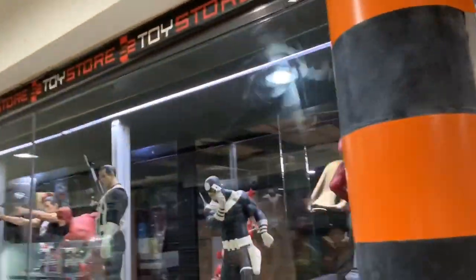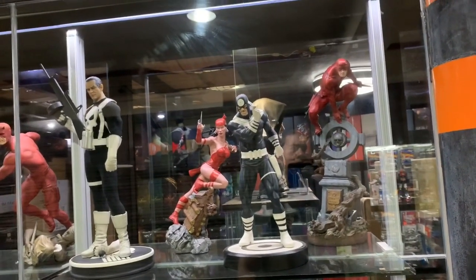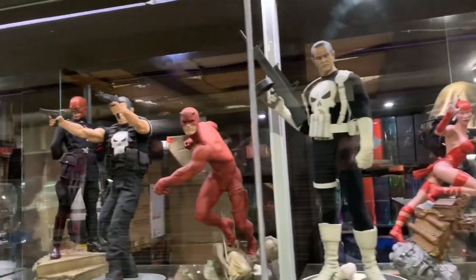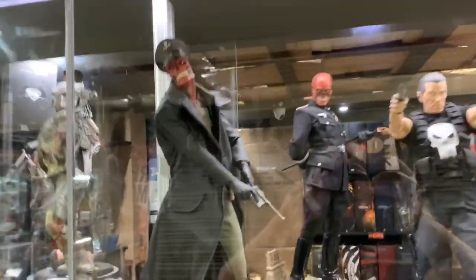Do the top row first. So the Daredevil. It looks about 1/5 scale. Jack Murdoch with his father. Punisher. Yeah, oh look, here's the two red skulls.